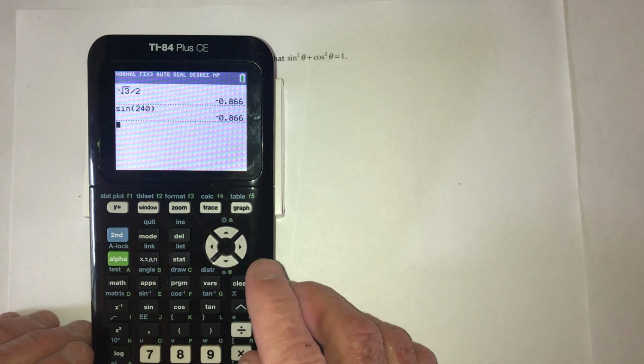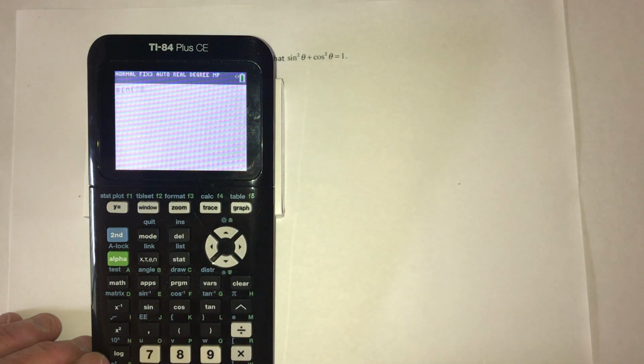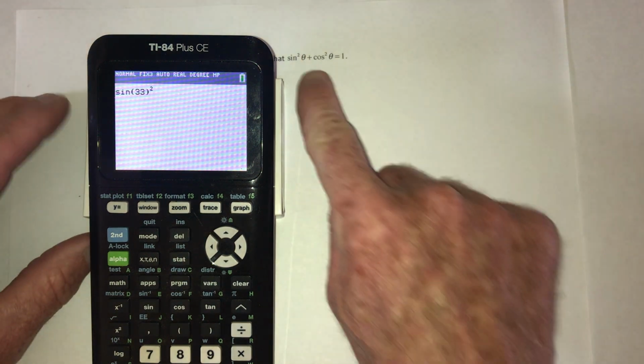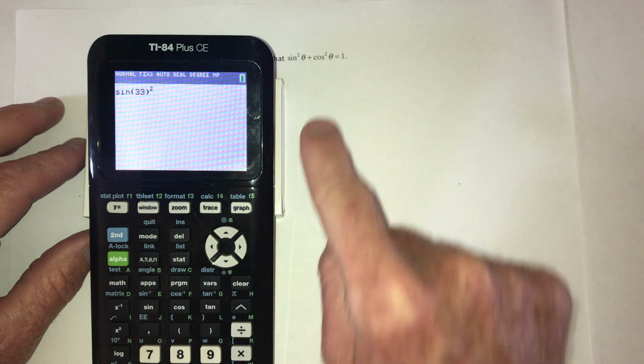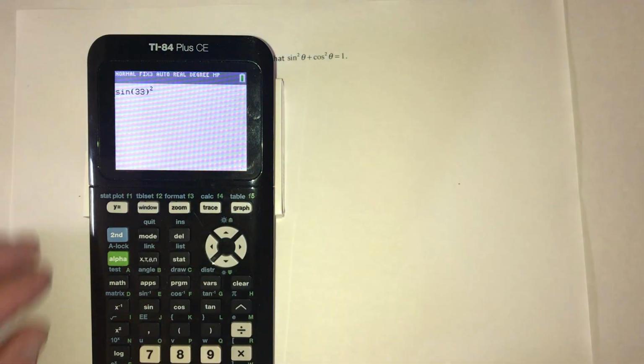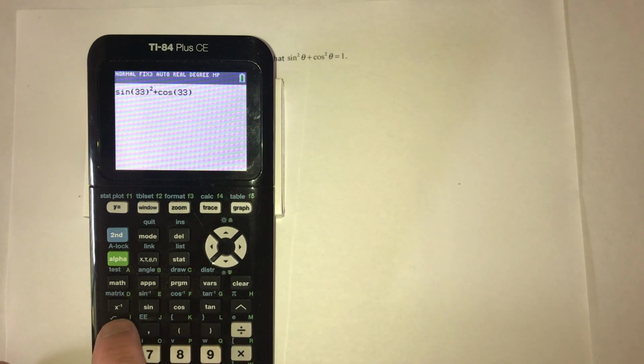All right, 33. And I go sine 33 and then square it. So when we write it on paper, the square goes right there, but the calculator can't do that, so it puts it right there at the end, but it means the same thing. Plus cosine of 33 and square it. And the answer is 1.